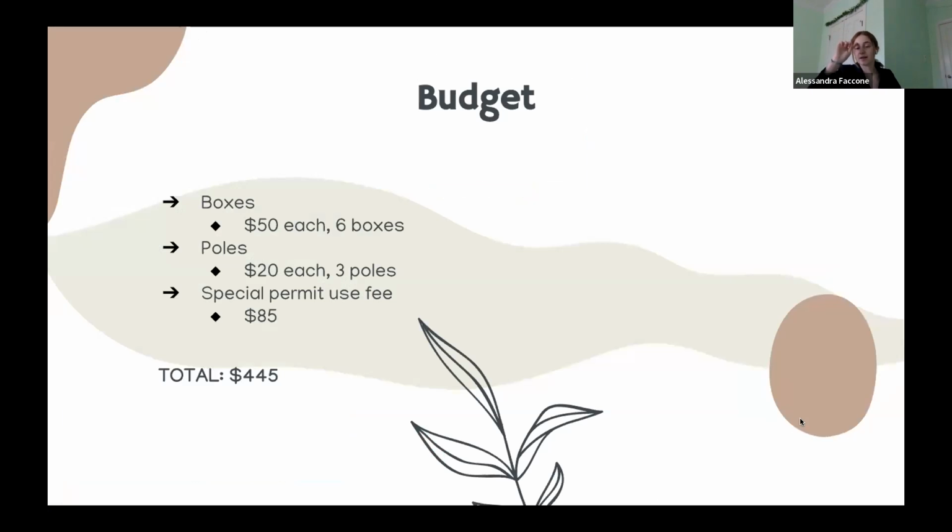And then I planned a budget. So the only costs I was looking at for the project were the boxes, the poles on which to set the boxes, as well as the special permit use fee that was needed for the location where we would build the boxes, because we were planning on doing it in a public space. So all that together was about $450.